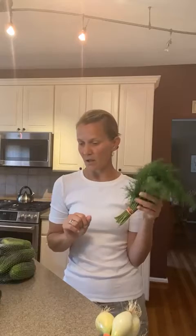So we're going away for the weekend, so I think I'm going to dehydrate ours just so that I can keep it. It also freezes well. So you can rinse it off, make sure it's nice and clean, and lay it between paper towels. And then put that right into a Ziploc bag, lay it nice and flat in the freezer, and you have it frozen. And then you can just pull it out when you need it. If you're going to make deviled eggs for the holiday weekend, you can sprinkle some dill on top of the deviled eggs, and it adds a nice flavor.